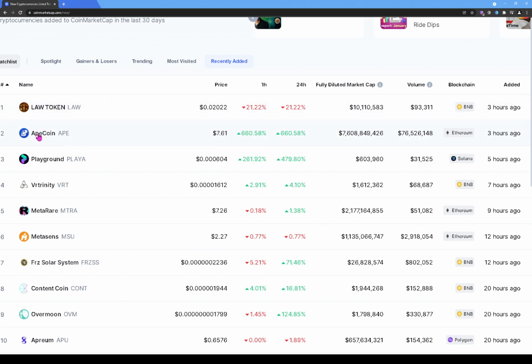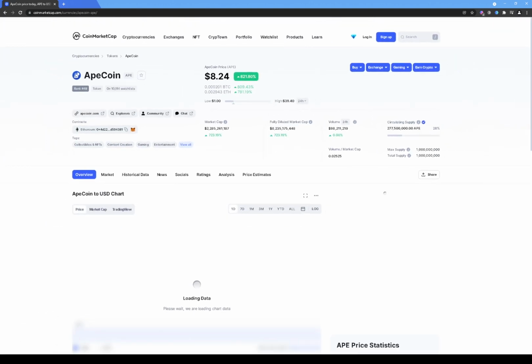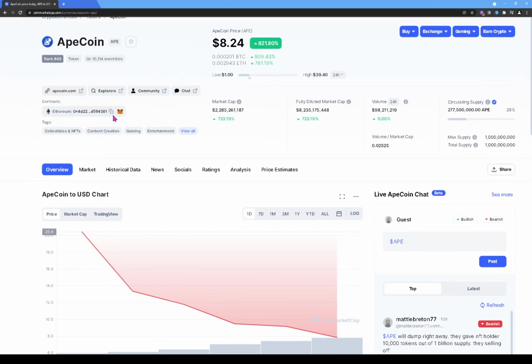All right, so let's open this. ApeCoin. As we said earlier, it's on the Ethereum blockchain, so we're gonna copy the contract address right here. Right now it's saying there's a circulating supply of 277,500,000. A max supply of 1 billion was created, but at this point there's only 277,500,000. All right, so let's see what this is. We have a market cap of 2.2 million, fully diluted market cap of 8.2 million.